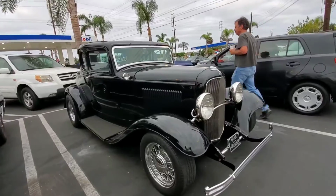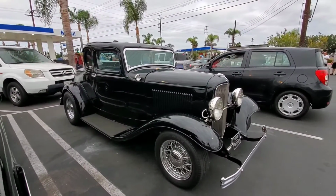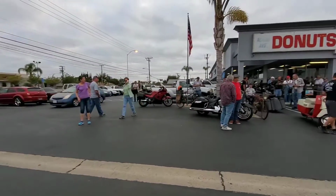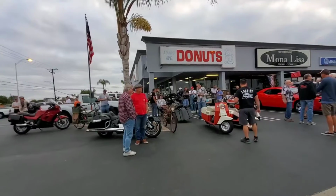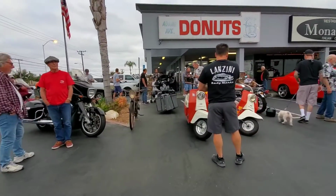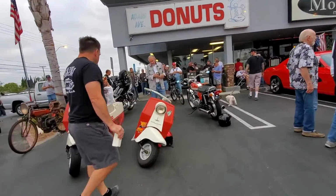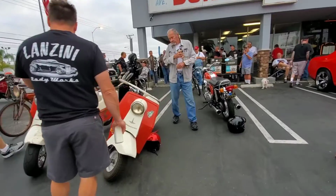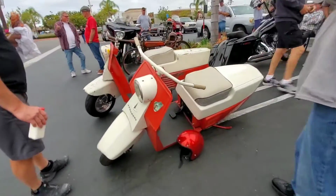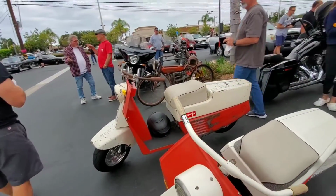And then we got a '32 Ford. Deuce grinder '32 Ford. 5 window. Wire wheel coupe. All right. And of course here we got all our bicycles and our Cushmans, got all kinds of stuff. Yeah. Oh yeah, I'll straighten it out. Huh? Marked vices. How cool.